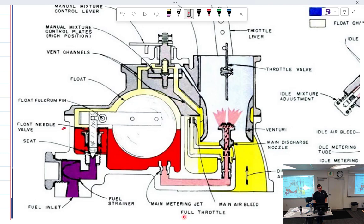We need the fuel to be at a certain level. The level the fuel is at is a critical level. It must be just below the outlet of the main discharge nozzle. We have main discharge nozzle right there. You can see it. That's this thing right here, the main discharge nozzle. So the fuel has to be just below that. Well, what if it's above it? Well, then it continues to drip out nonstop. So that would be bad.